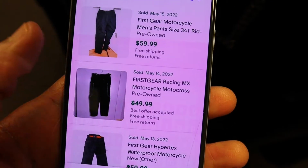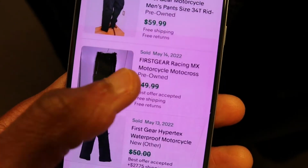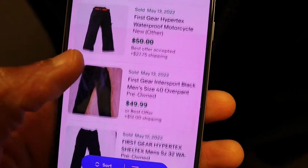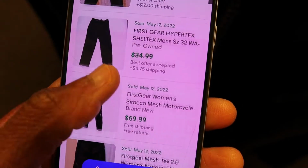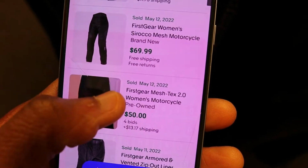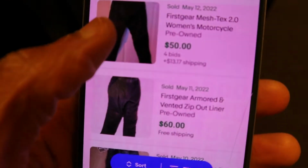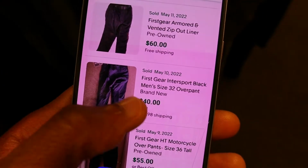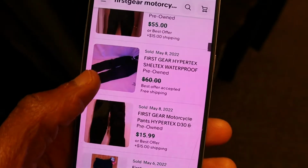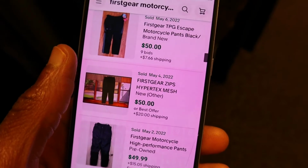So looking at some comps on those first gear motorcycle pants, looks like they are like 20 here, 60, 50 plus shipping. Looks like you can probably at least double your money on them, so we'll go ahead and grab them.